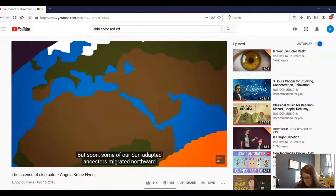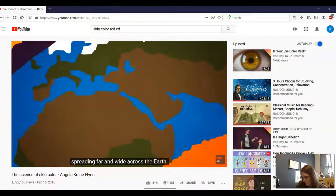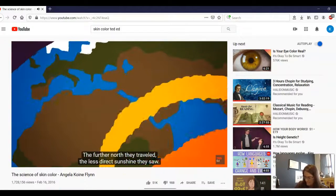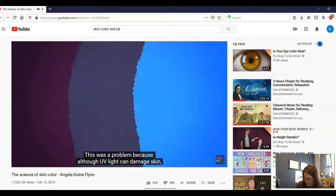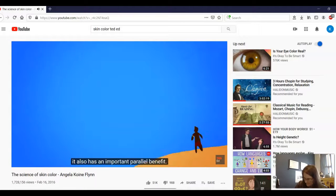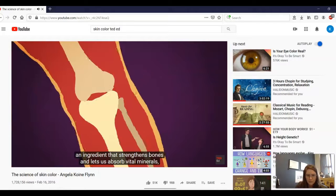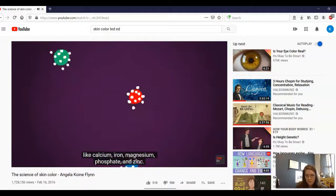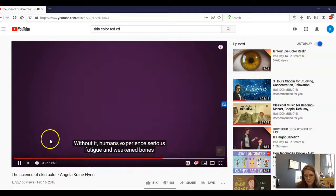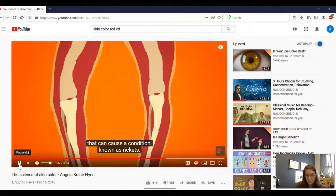But soon, some of our sun-adapted ancestors migrated northward out of the tropical zone, spreading far and wide across the Earth. The further north they traveled, the less direct sunshine they saw. This was a problem, because although UV light can damage skin, it also has an important parallel benefit. UV helps our bodies produce vitamin D, an ingredient that strengthens bones and lets us absorb vital minerals like calcium, iron, magnesium, phosphate, and zinc. Without it, humans experience serious fatigue and weakened bones that can cause a condition known as rickets.